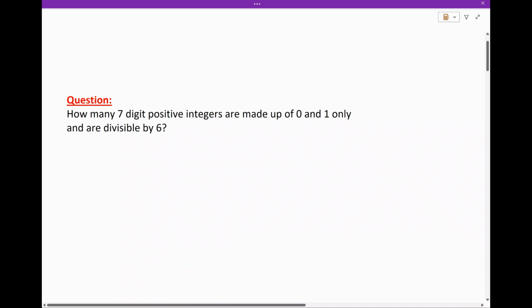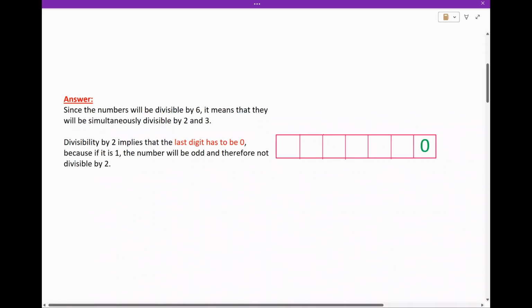The question is, how many 7-digit positive integers are made up of 0 and 1 only and are divisible by 6? Since the numbers will be divisible by 6, it means that they will simultaneously be divisible by 2 and 3.